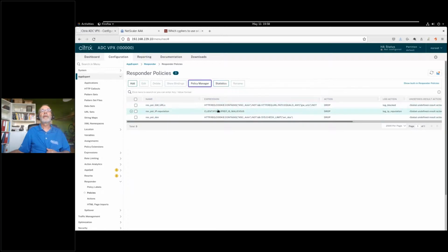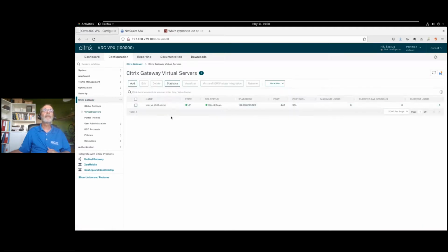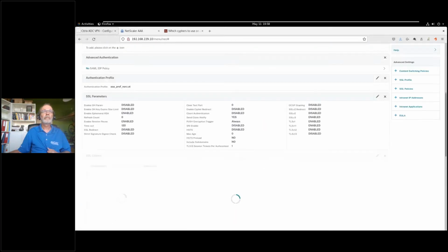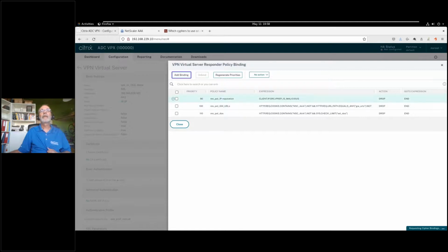So if you look at the gateway, the first policy on top, it's pretty slow, isn't it, is the IP reputation. The second one is checking if it's one of the gateway URLs. And the third one is if it's not one of the gateway URLs, so this one didn't hit, this one didn't hit, we will check if the limit is reached.